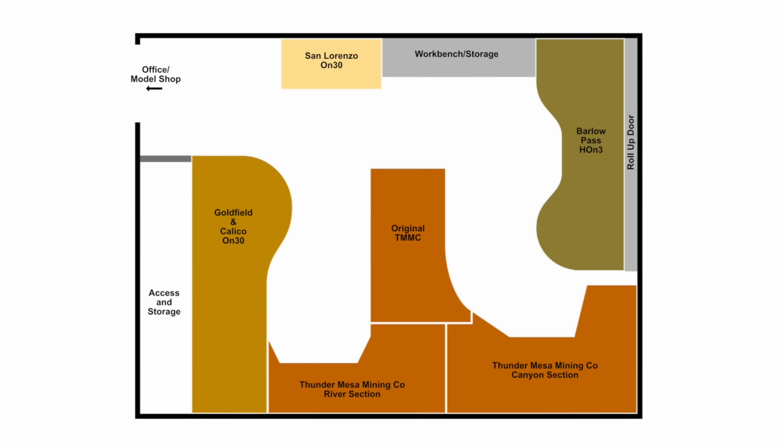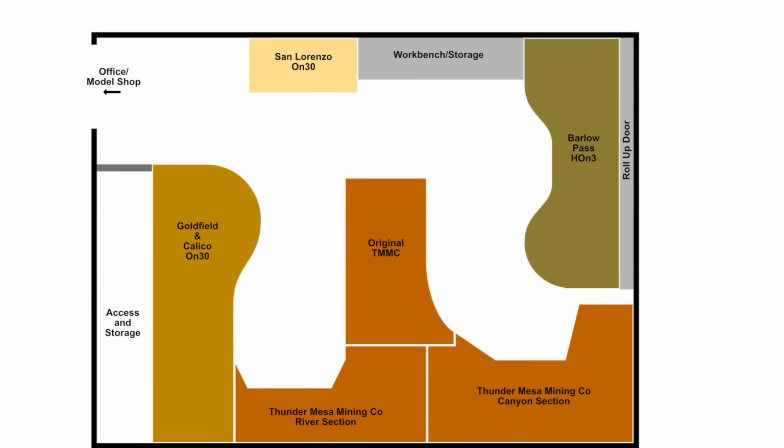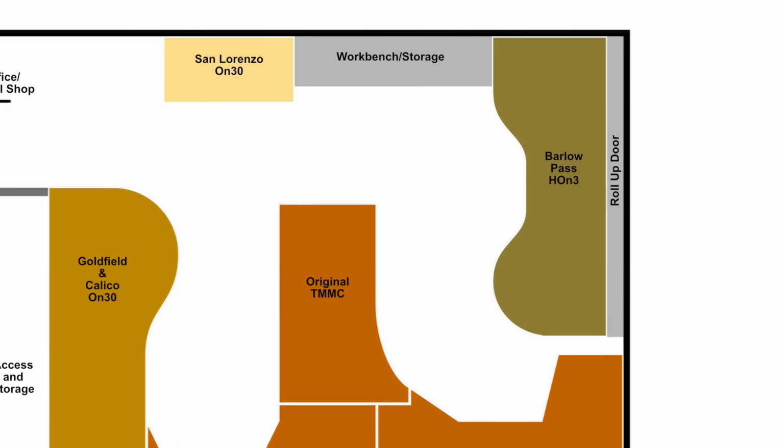It's useful, but kind of ugly. And aside from the Goldfield and Calico, it's been one of the major sticking points in trying to figure out the best uses for this space. But as it turns out, it's a perfect spot for that HON3 project I hinted at earlier. There's room for a nearly 9 by 4 foot portable layout in front of the door, and its backdrop will cover up that unsightly view quite nicely.